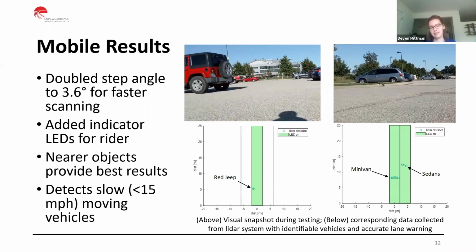It's determined that any car moving roughly under 15 miles per hour would trigger the correct LED to turn on. Anything over 15 or even 18 would be able to pass through the field of view without the LiDAR potentially detecting the vehicle. Let's move on.